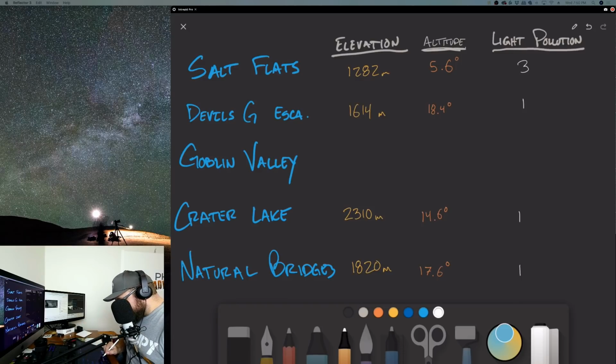Look at this. Let's use the blue color when we look at who has the best. Well, Bortle scale tie at 1. This at Salt Flats, man, it's a light pollution 3. So it's probably the worst image, right? No. Natural bridges, it has 1820 versus 2310. So 2310 elevation is crazy high. But then, over at Devil's Garden, had the highest Milky Way core.